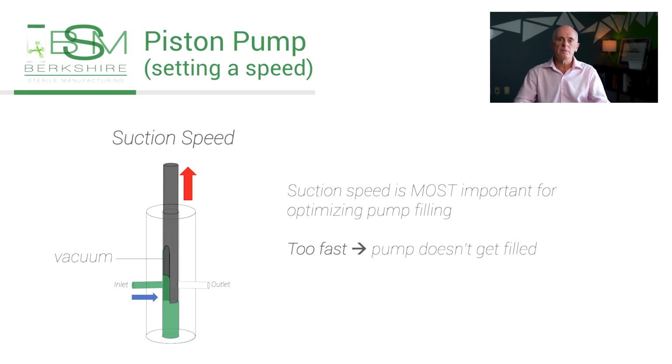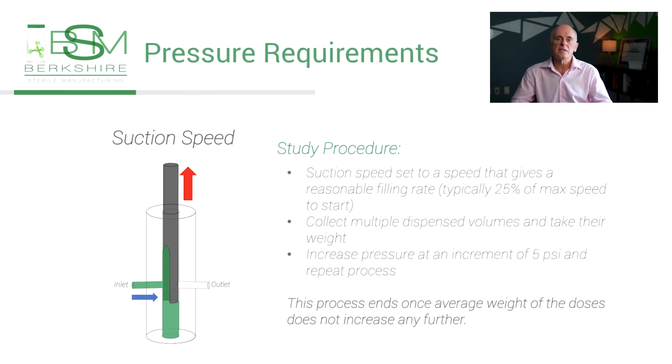The suction speed is essentially set at a speed that will yield a reasonable filling rate. This is often 25% to begin with, and the pressure is set to a value which experience has shown is effective for the viscosity of the product. Several doses will be collected, and they will each be weighed. Then the pressure is increased in increments of 5 psi, and another set of doses will be taken and weighed. This process will continue until the average weight of the doses does not increase any further.